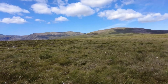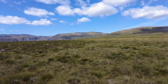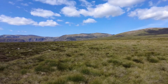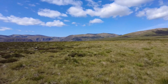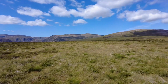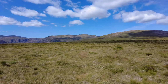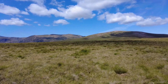So the path has basically run out. So now we've got this fairly tussocky grass to deal with. Still a bit of a distance to go until we get to the bottom of the final rise up to the summit. And the weather's very warm, even at this altitude of 850 meters. I'm dreading to think what the glens are going to be like later on this afternoon.